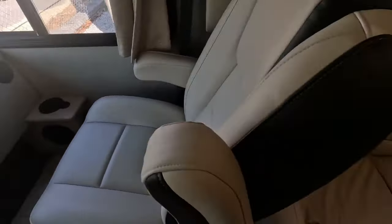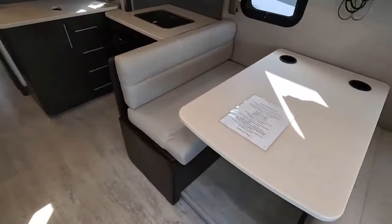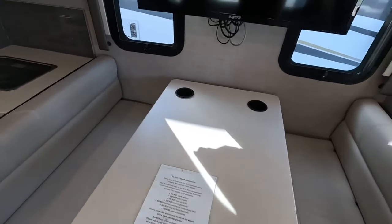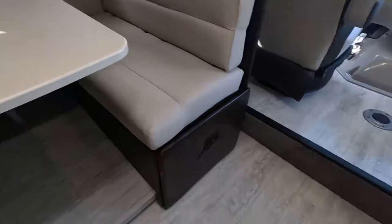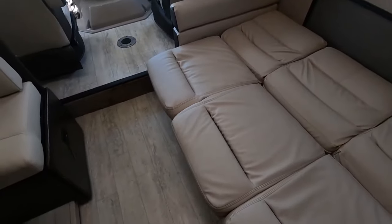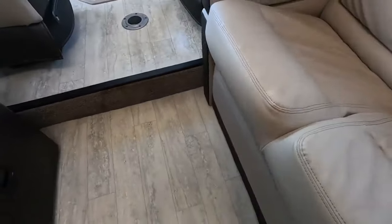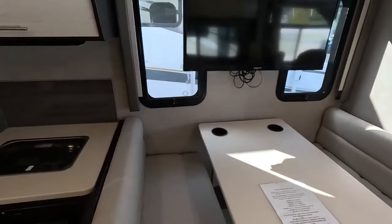And now, folks, let's take a look at some of the sleeping accommodations that this Axis offers. The dinette folds down, so you can use that as an additional sleeping area, as well as this jackknife sofa folds out. You've got a nice TV here in the main living space.